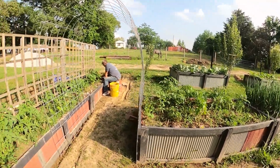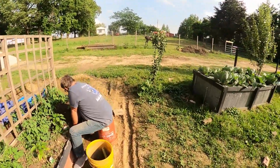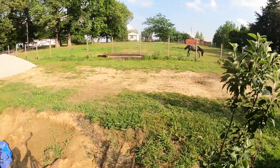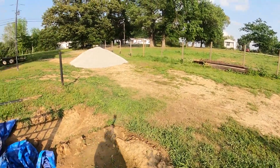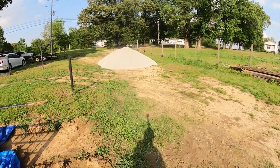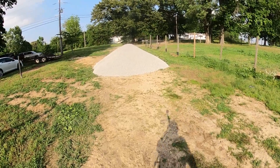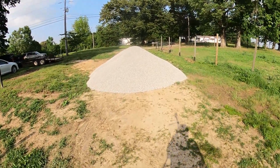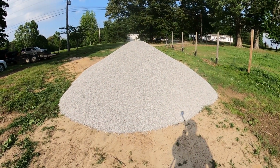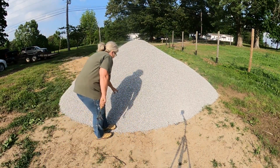But what Steve was talking about, he was talking about my Mother's Day rock. That's what I'm calling it, because my son Taylor this morning had this delivered. This is not a 33C. This is a number 8 rock, and this is 25 tons. And this is what I'm putting in between my garden beds.